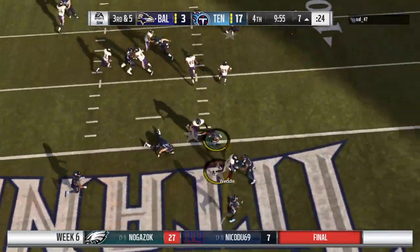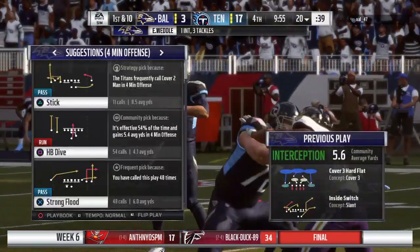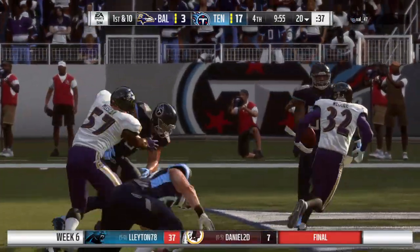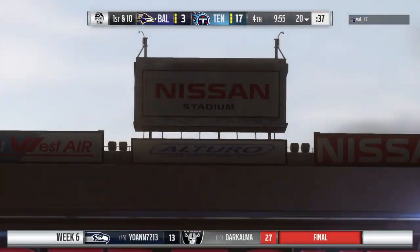Maybe the turning point they need. Picked off by the safety, Eric Weddle. And a big turnover there as his guys will get the football back. 2-score game here in the 4th, and that pick, it kind of keeps the door ajar, doesn't it?